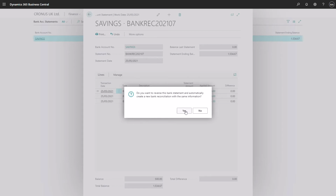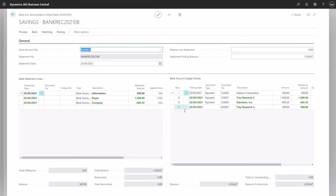I press the undo button, and it asks me to confirm that I want to reverse the reconciliation. I say yes, and it opens a new reconciliation with all of the entries back open. Now that I've undone the posting, I can change the reconciliation to the correct entry and then repost it. I'll select the line that I want to change and press the Remove Match button. Then I select the correct entry that I want and press the Match Manually button. Now I can post the bank reconciliation. Problem solved.